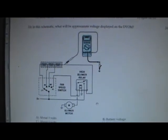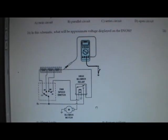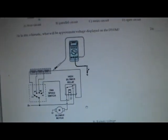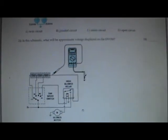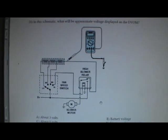Is that sort of a spooky question for you? What do you think? That's number 24, right? Is there going to be stuff like this on the ASC test? Well, no, not really. This is a booger bear.